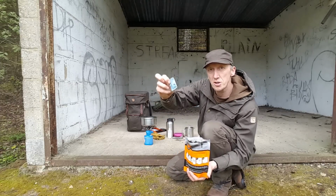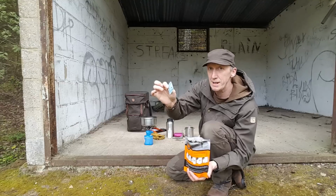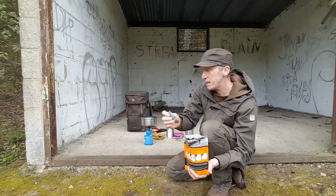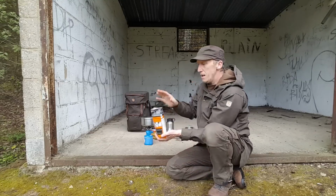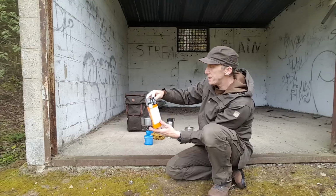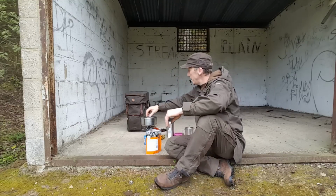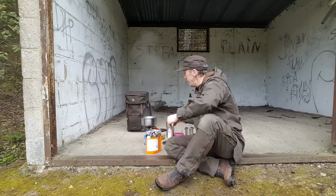So in these, you must remove this sachet. This is an oxygen absorber. You do not eat this, you do not use this. The oxygen absorber is put in there to maintain freshness. This particular one takes 350 ml of boiling water. So we're just going to pop that down.